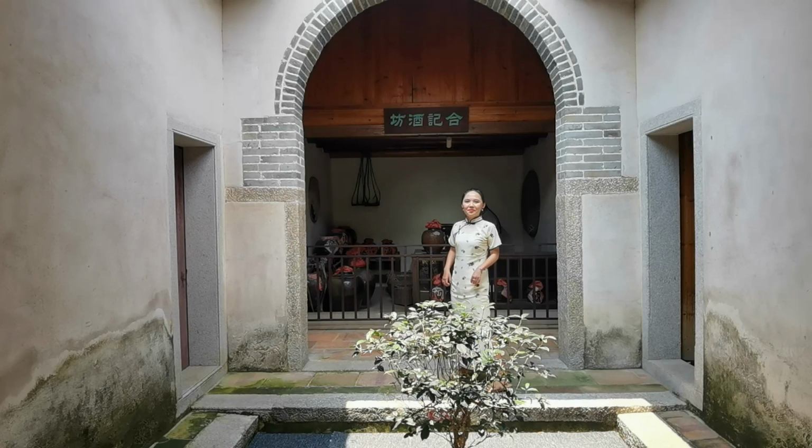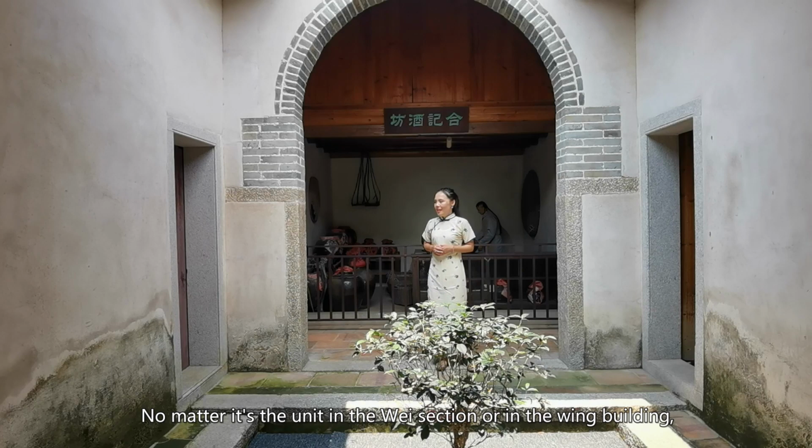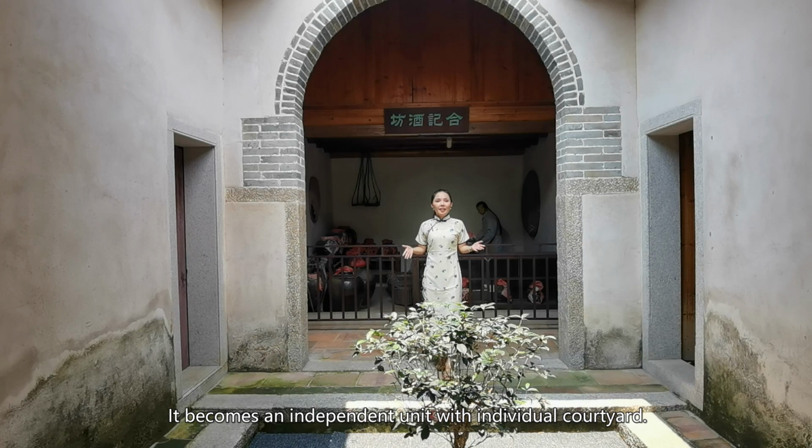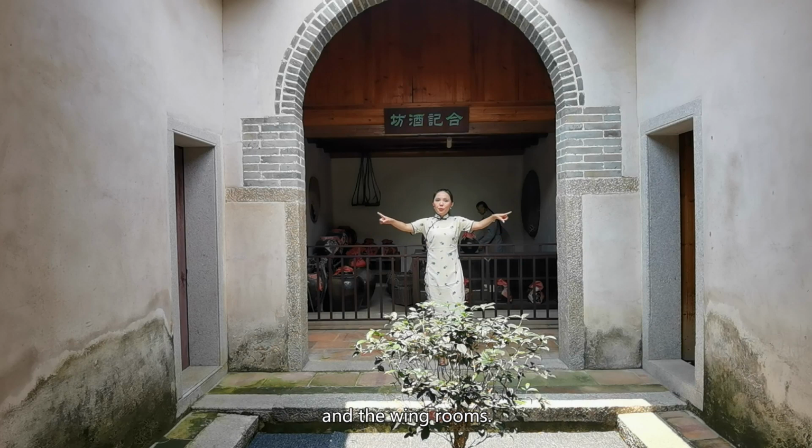Hakka wood houses in Shenzhen adopted a courtyard style. No matter if the unit in the way section or the wing building, it's not a single room anymore. It becomes an independent unit with individual courtyards. The central hall, the side rooms, and the wing rooms. This is so airy and convenient.